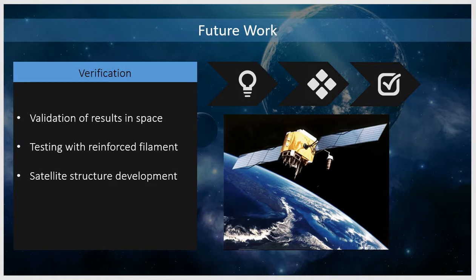Another area of focus would be in satellite structure development. A unique aspect of printing in space is that the low gravity allows you to use structures requiring much less support than they would need if produced on Earth. We feel this is a great area to search and to try and improve upon.